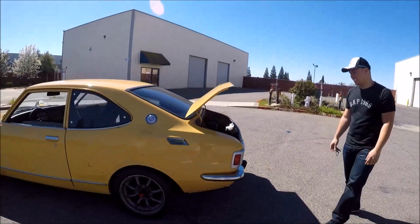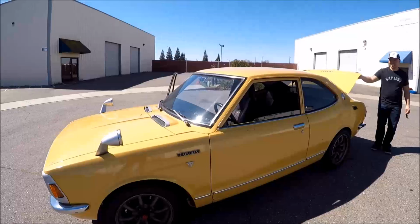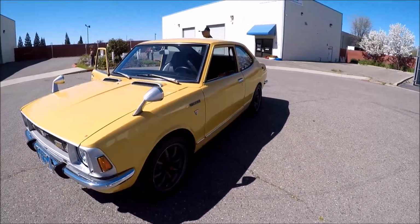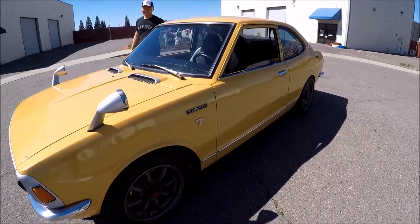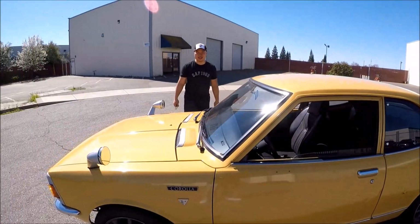So guys, if you want a 71 Corolla to go drifting, be the drift king, deliver tofu, be like Takumi, you're going to need at least $5,000 just to get the electrical wiring system correctly done. You don't have to go that route, but that's the modern and reliable route if you want to go there.